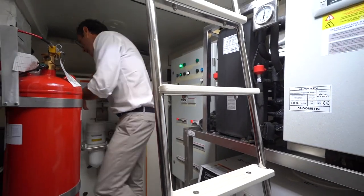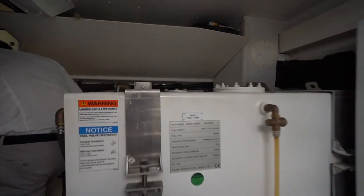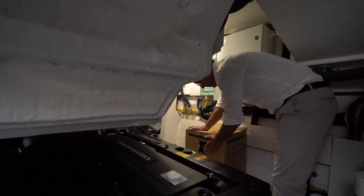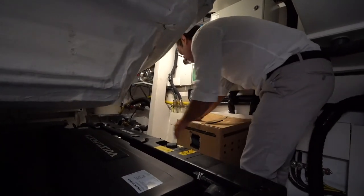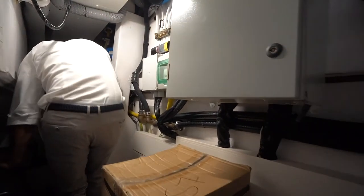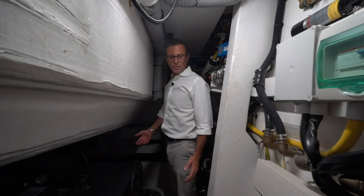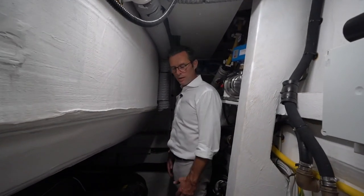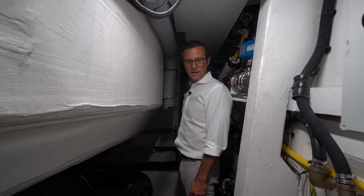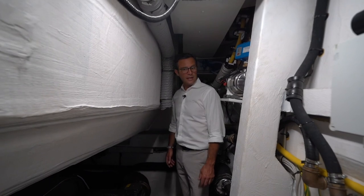Again, going this way, this is actually the central vacuum system hose that we have seen before. There is a spare one here for some reason. Going this way, you have actually a lot of room. Again, this is a technical space. Of course, I'm not walking into a salon or a hallway in the lower deck. It's a technical space, requires some adaptation. That's normal. We are now in a technical environment.